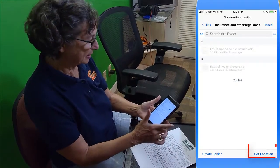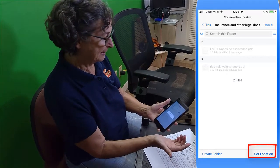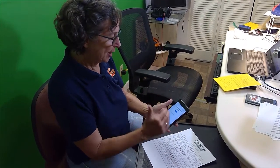and other legal docs. I like that. Or I could choose a different folder and save it. So now that report is in my Dropbox folder, which is accessible to me on all my devices.